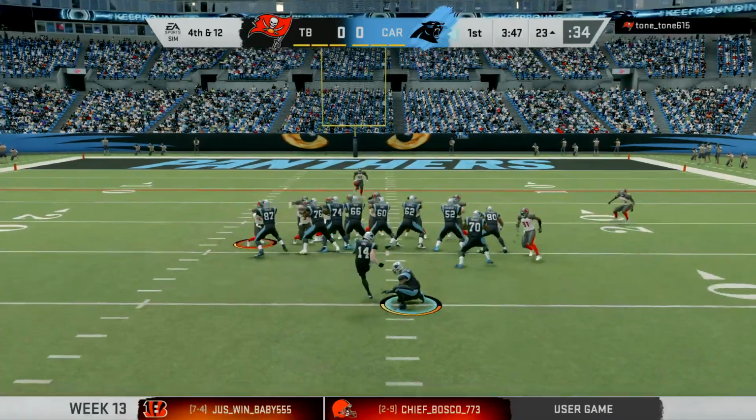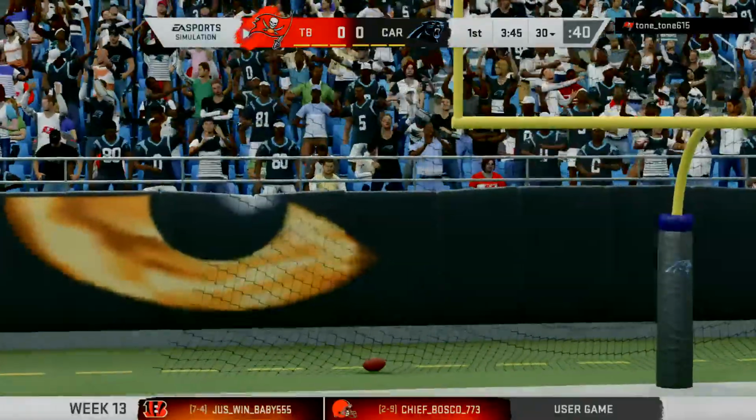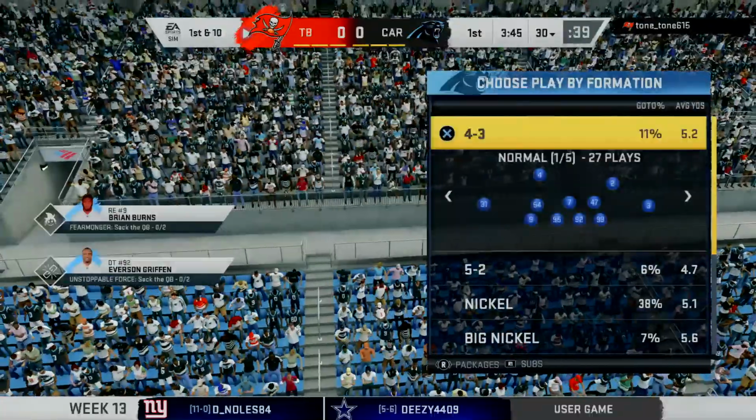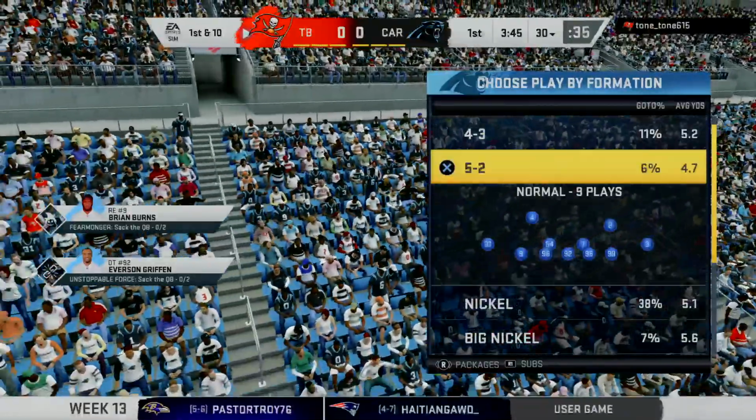Should have been an easier throw moving to his right, though. Yeah, much easier, obviously, for a right-handed quarterback. If he was going to his left, a little bit tougher. Exactly. Everything looked good. Good snap, good hold. Sometimes, though, the ball just doesn't want to go where you want it. And this one winds up no good.